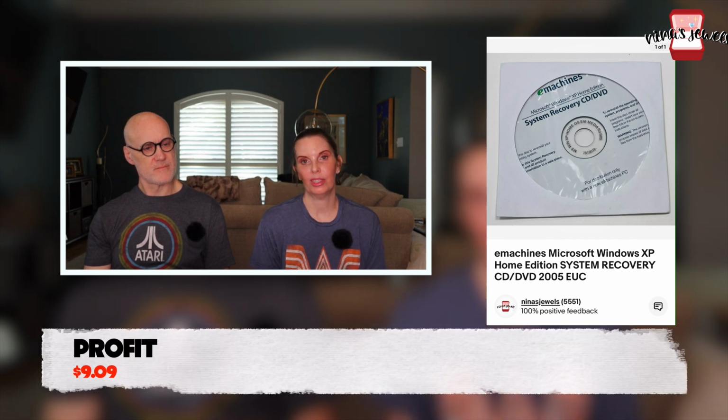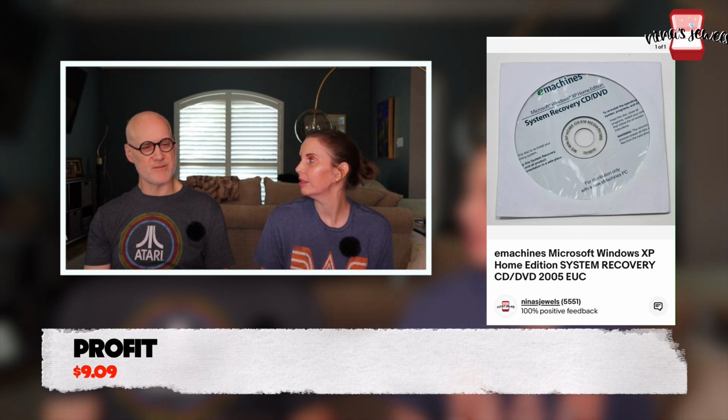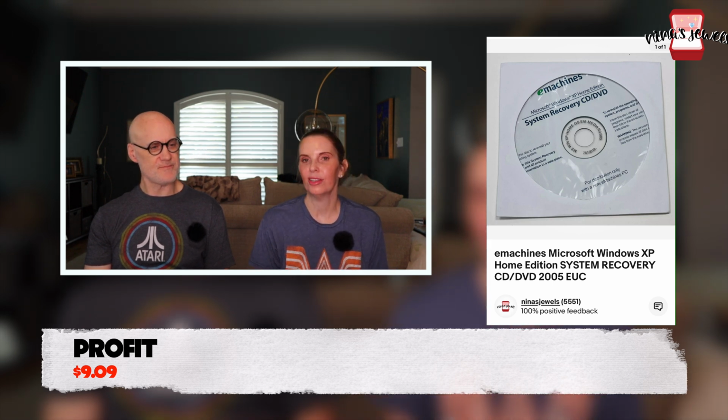Yeah. Next up was an eMachines Microsoft Windows XP Home Edition System Recovery CD. This came from an estate sale for 33 cents, and it sold for $15.99. It sold immediately. Yeah, we bought a big box of software for like $5. Yeah, and all the system recovery discs sold fast.